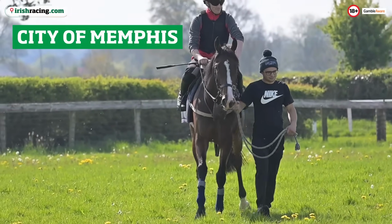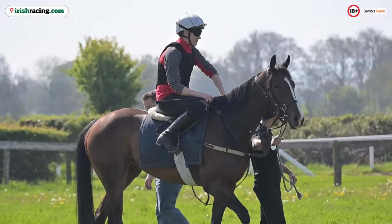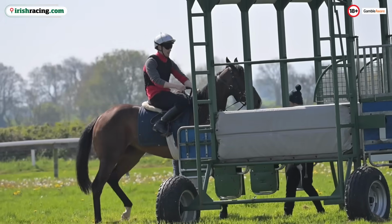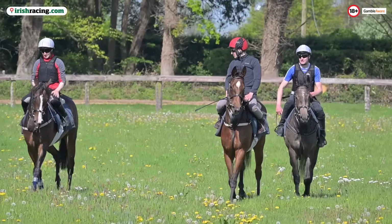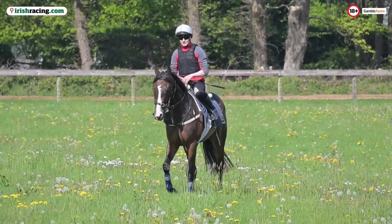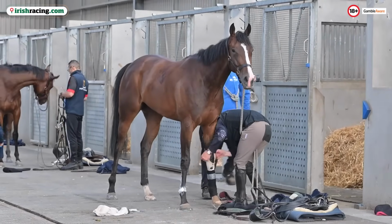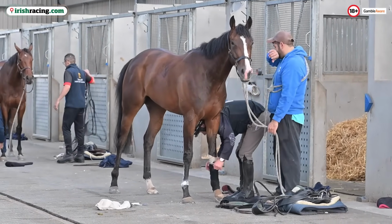She made a huge impression on debut in Cork and went on to run a very good race behind Lake Victoria in the Irish 1000 Guineas. Yeah, City of Memphis is a filly that we bought from Katie Walsh last year at the Breeze Ups, and from the get-go she's shown talent. We decided not to run her as a 2-year-old, and she made her debut there in Cork in late April, early May, and she was impressive. And we decided to go back and go for the Guineas, and she ran a great race.